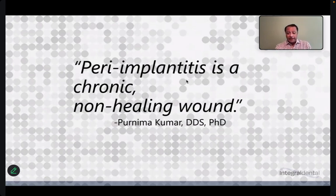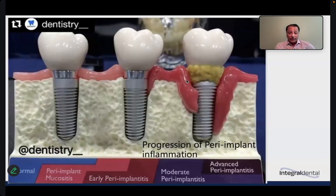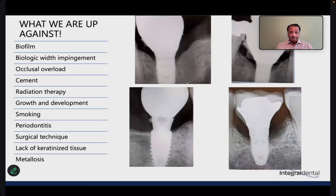So peri-implantitis is never going to get better on its own. It's only going to get worse. And the progression can be fairly rapid. I find periodontal disease seems to progress much more rapidly around implants when it's there than it does around teeth. And you only have a limited time period before surgical intervention is necessary. So early diagnosis is paramount.